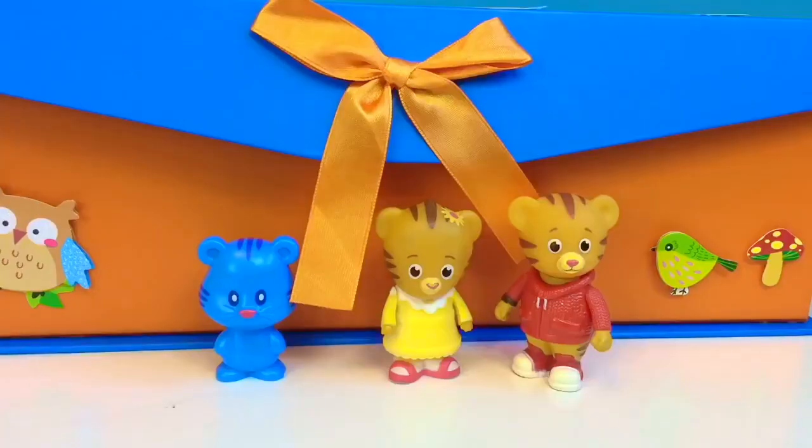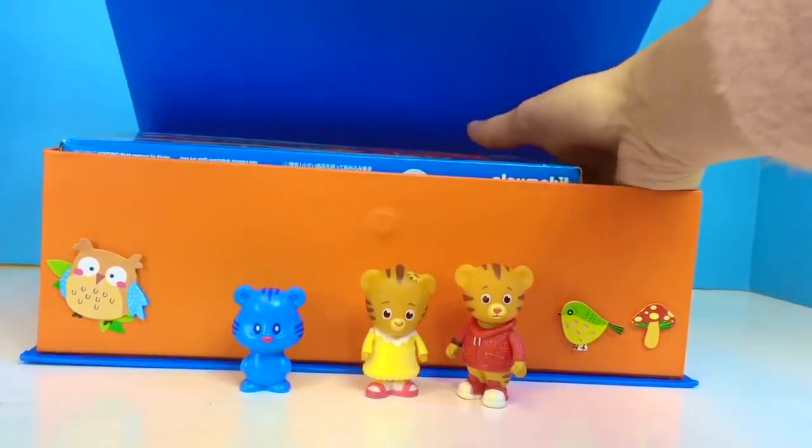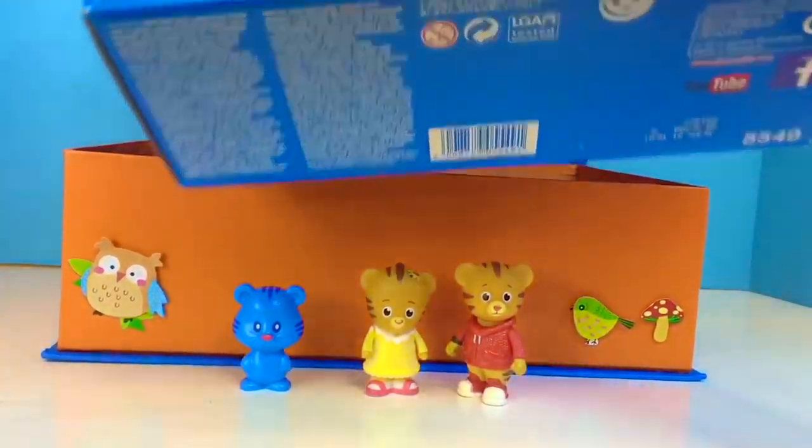Hello and welcome to Tiny Treasures. Today we're going to open the Tickle Trunk. And we have a surprise toy for Daniel Tiger and his sister. Let's see what it is.